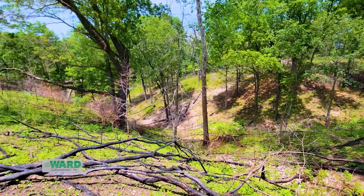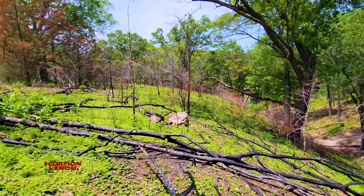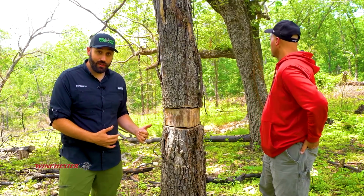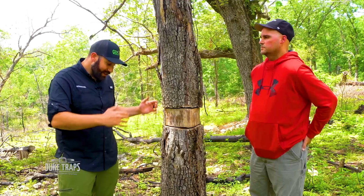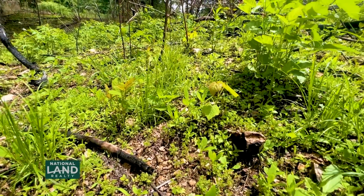And we like those big mature oaks. They're beautiful to look at. They produce a lot of acorns. They don't have the competition of this tree sucking water and nutrients from some of these higher quality trees nearby. And we're getting sunlight to the ground and getting a lot more native cover and browse for wildlife.